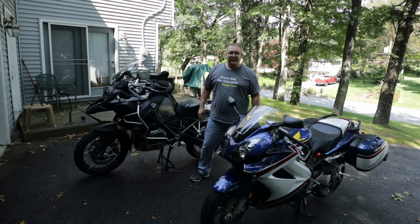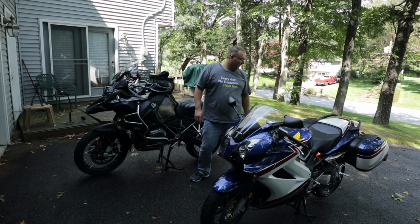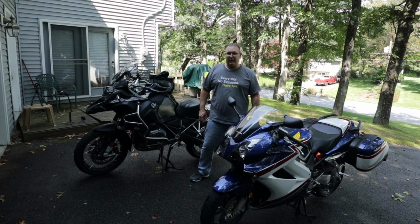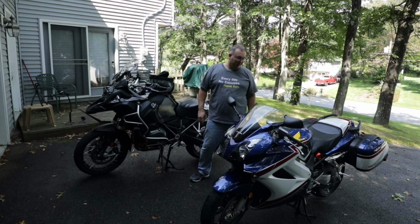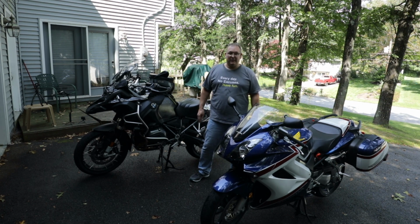Alright guys, the bikes are cleaned up and they're ready to go. If you don't know or you're new to the channel, this is my 2007 Honda VFR. It's the anniversary edition and it's the red, white, and blue paint scheme. And this bike is gorgeous. I really have a soft spot in my heart for it, and I'm not sure how much longer I'll keep it because I really don't get to ride it as much as I should, and when I come on vacation it's going to be my GSA that I use in the States.